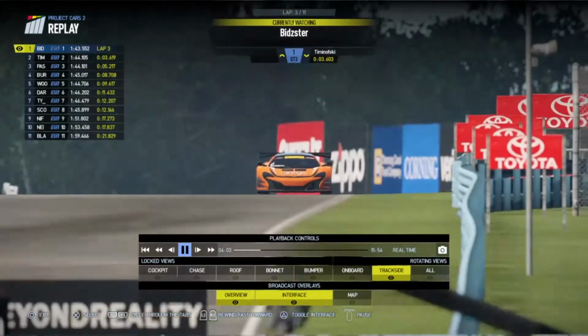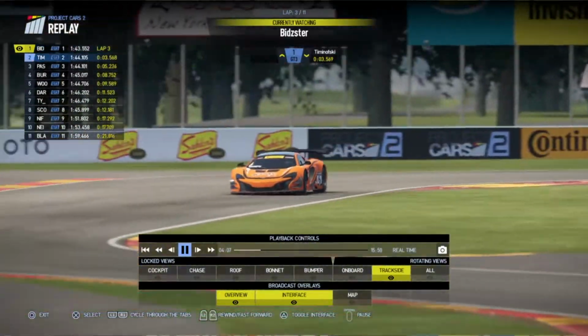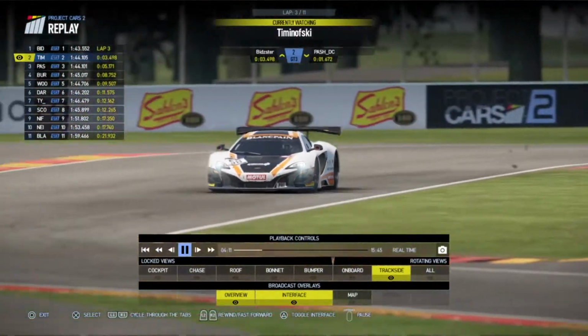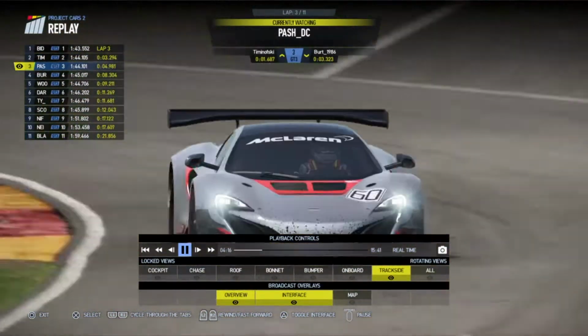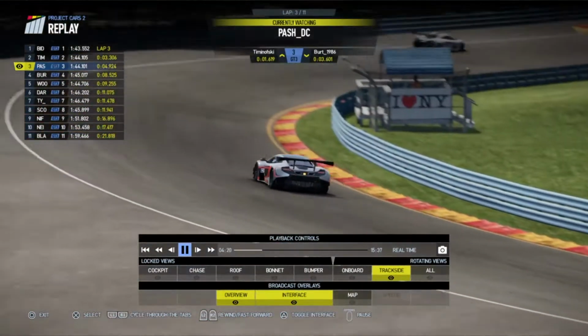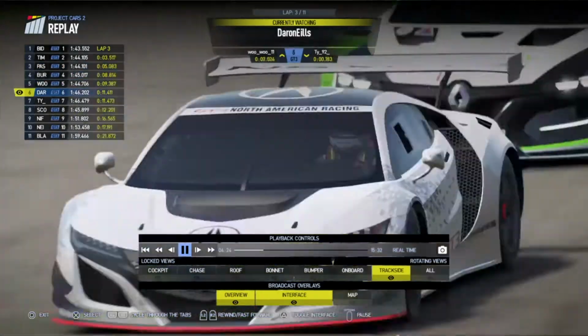Here's Bidster in the lead. Bidster in the orange car in the lead, 143.5. Tim is second. There's Bidster through the chicane, very nicely through there. And Tim, who's giving chase as well. Epic lines through there from both drivers. And Tim is pushing to try and catch Bidster now. Pash is trying to stay with these boys as well. It's not really a close race up front, but it's going to be good to watch the times and try and look how close they actually do get.